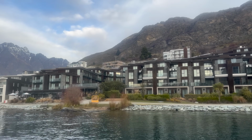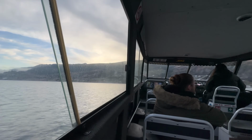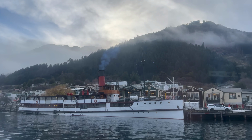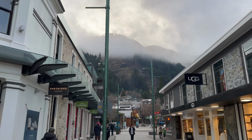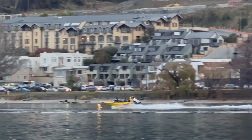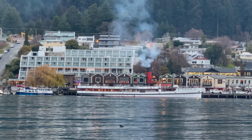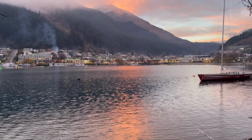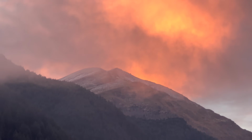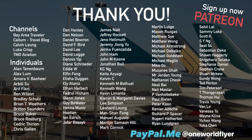We're now taking a ferry to Queenstown from Hilton Hotel. It costs $7 one way. We had some pizza for dinner, so that's a wrap for our Queenstown vlog.